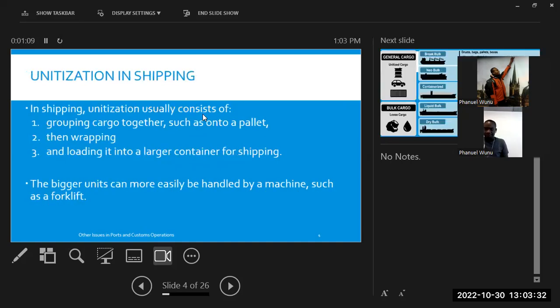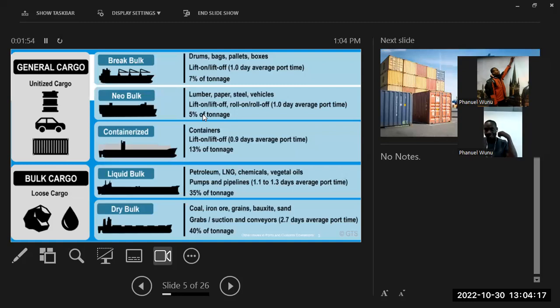Okay. And unitization in shipping, we are looking at grouping of cargo perhaps into smaller units or units that makes the whole consignment quite manageable. So you can group cargo together, such as onto a pallet. You can wrap them. Not all cargo, we are looking at the consignment here. We can wrap them, label them, put them together. The bigger units can more easily be handled by a machine than human beings. So we can have forklifts. So you can put them together, and then it has not become spread all over the place. Yeah, basically that's the concept of unitization.